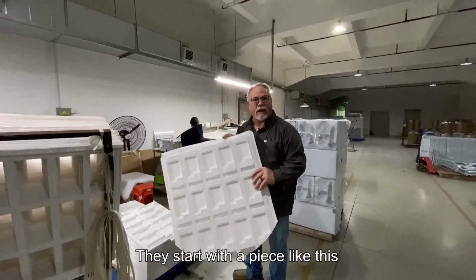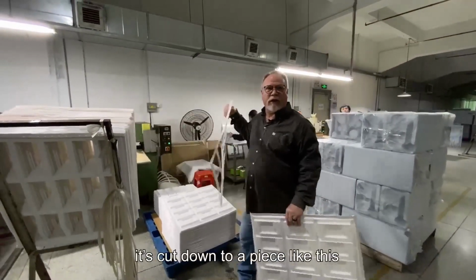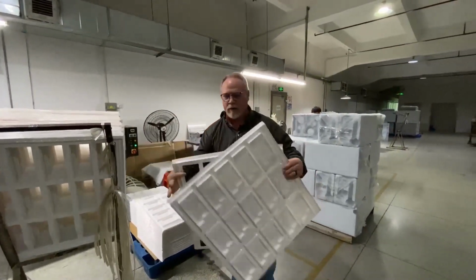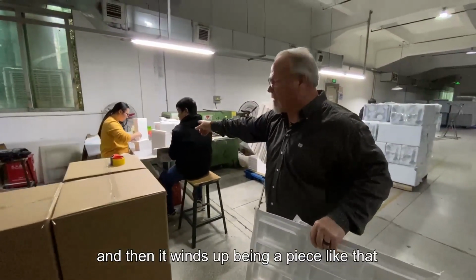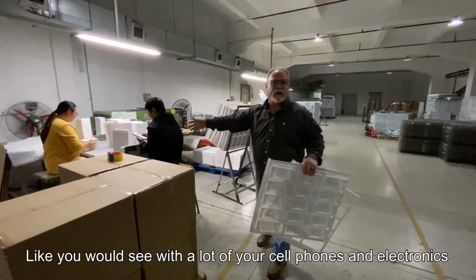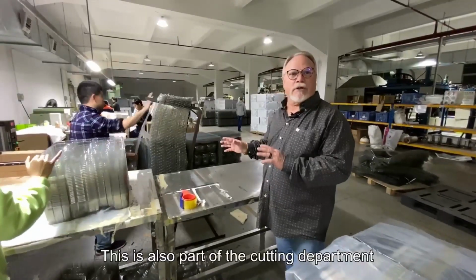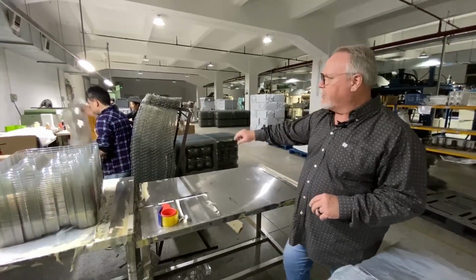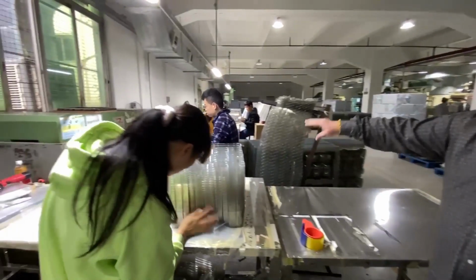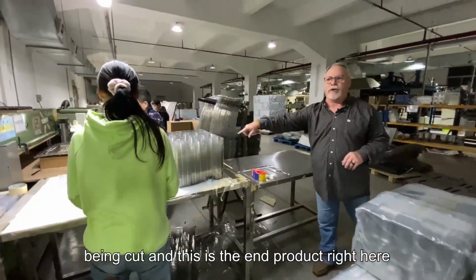They start with a piece like this. It gets cut down to a piece like this, and then it winds up being a piece like that. Like you see in a lot of your cell phones, electronics. This is also part of the cutting department, and once again you can see this is what they start with. Then it goes to this process. It goes into the cutter, cuts it, and this is the end product right here.